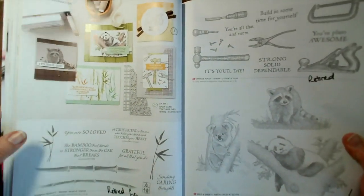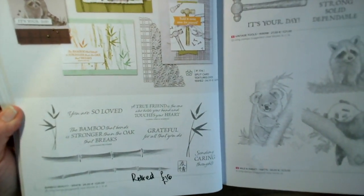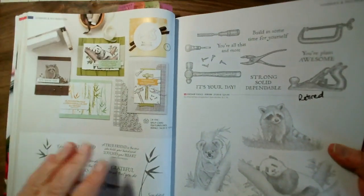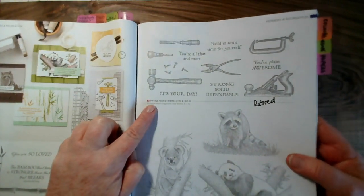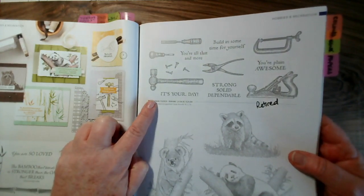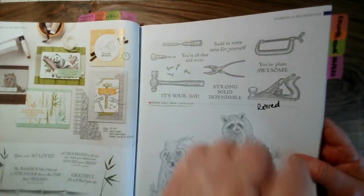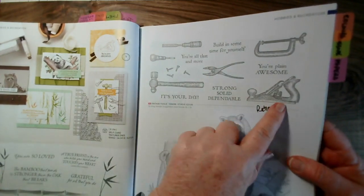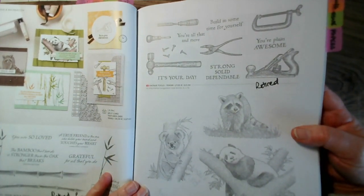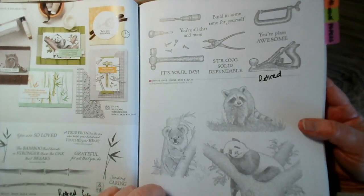So, page 86. Bamboo Beauty there at the bottom left-hand side with those lovely bamboo shoots and the bamboo canes. That's retiring at £16. And sad to see Vintage Tools go. We used those quite recently, a coffin card. Make great Father's Day cards. You've got the hammer, you've got pliers, you've got a chisel, a little screwdriver, and a plane. And a clamp. So some nice vintage style images. So that's retired, but Wild and Sweet with the Animals has gone through.